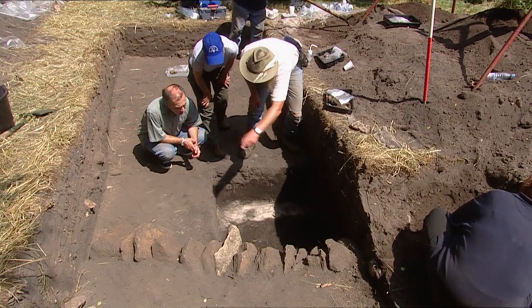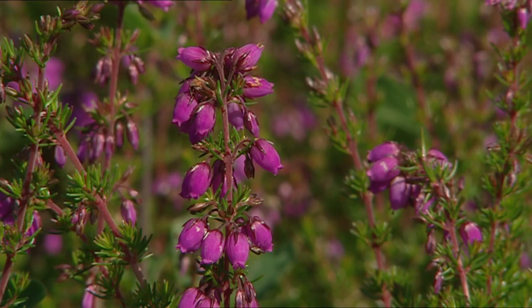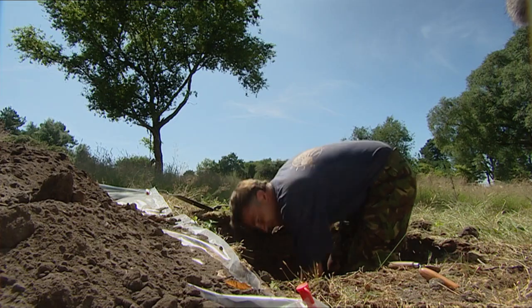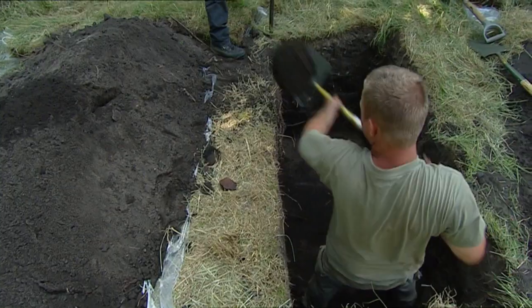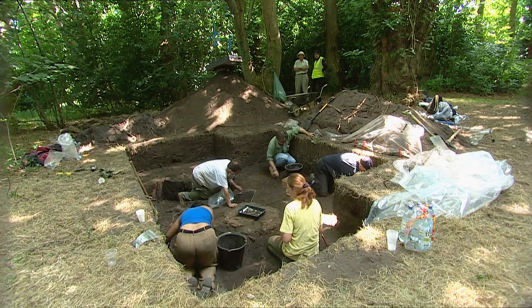predating this stone-built structure. But Phil, if there's a ditch in front of the wall, does that reduce the chance that we've actually got an Iron Age hut? Not at all. It may even actually increase it. This could be the foundation slot, the actual foundation trench in which the building stood, that fell down, and then at a later stage it got filled up with domestic rubbish and bits of bone. The bees are busy, the diggers are busy. All over the island there's the steady scrape of spade on sand.